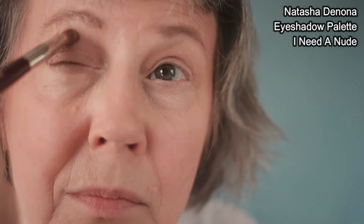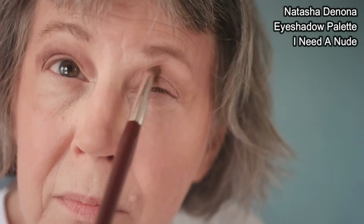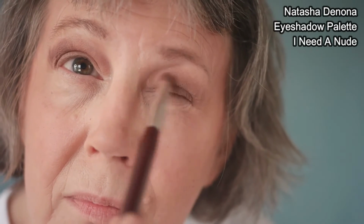Now, what I will say about that palette is that whenever I use it, even if I make an effort to use different shades or different techniques, I feel like my eyes end up looking pretty much exactly the same in all cases. So even though I think it's fun to use different shades and to have that nice palette, and maybe the looks that you're creating are subtly a little bit different, I do think that just having that My Mini Dream palette, you can get something that's very similar to really any of the looks that you can get from the I Need a Nude palette.